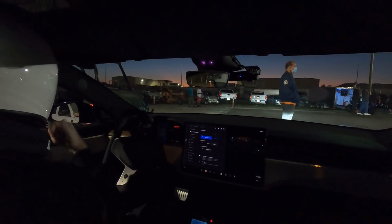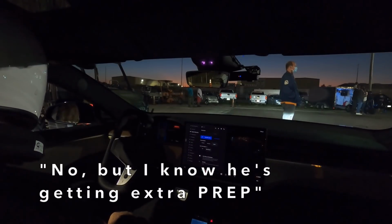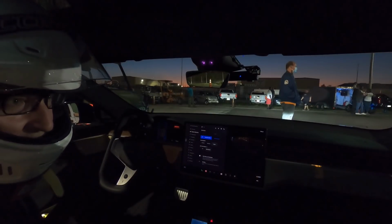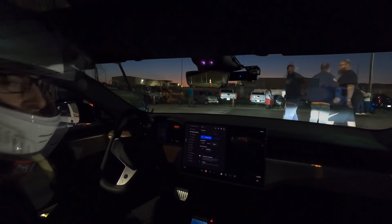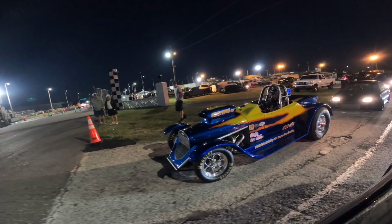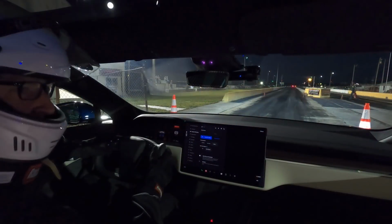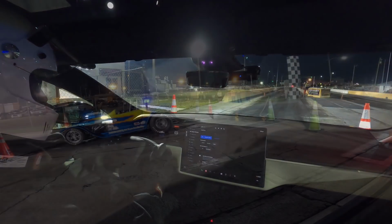Have you seen this car run before? I've never seen it either. No, but I know he's getting extra prep. Cars that have arranged for the track to give them extra prep are usually some all-out cars. I'm expecting them to make a pass. Hopefully it'll be a competitive race. Again, I haven't seen this car run before, but it's all out.